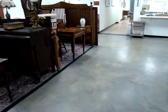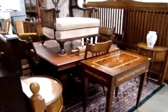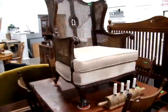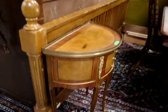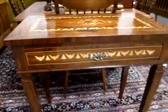We have a king-size bed. Nice king-size sled bed, oak table, four chairs. Look at this wing chair with the cane back, cane sides. We have a pair of demi-lune French tables, and we have a French one-drawer table.